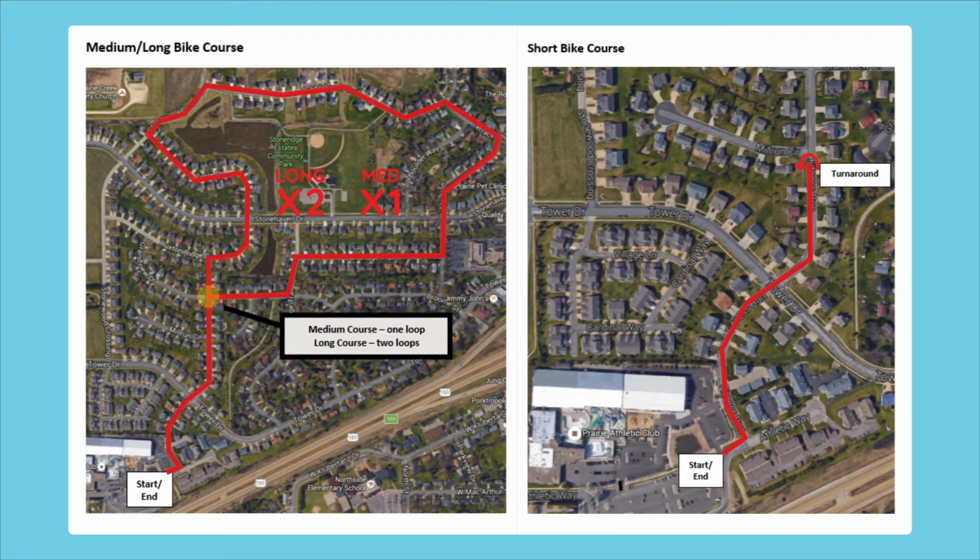When you return from your bike course, a volunteer will be stationed at the dismount line and will tell you to get off your bike when you reach that point. You will walk your bike from the dismount line back to your bike rack and place your bike in the same spot that you were originally parked in. You can take off your bike helmet and leave it with your bike. Take a drink of your water if you like, and then run towards the run-out exit.